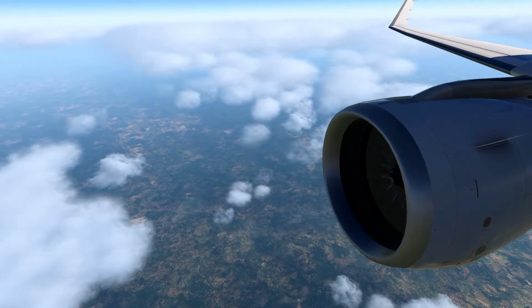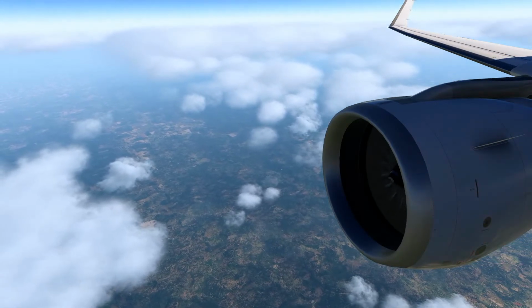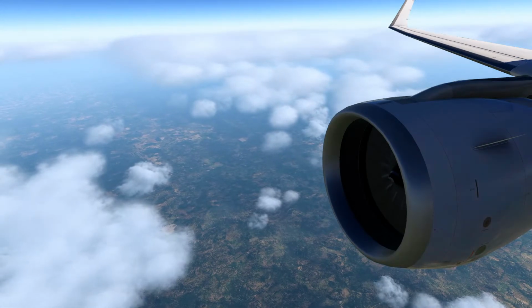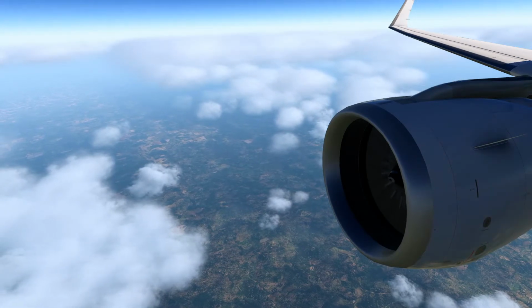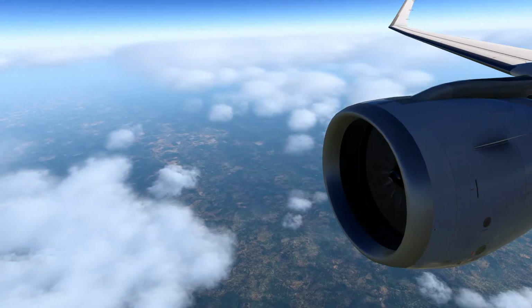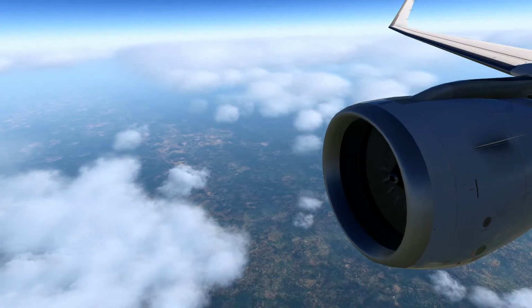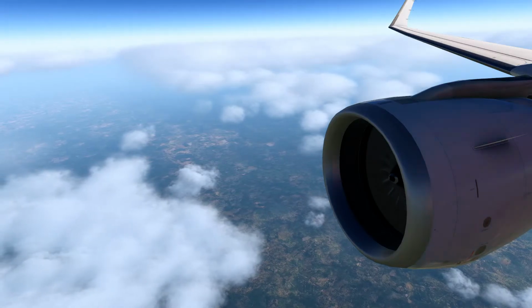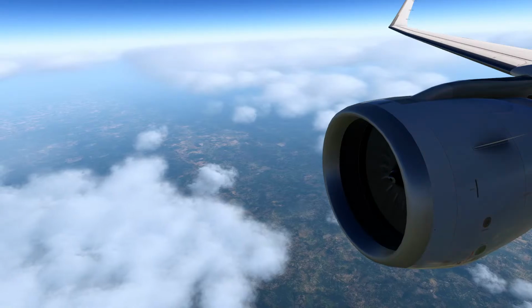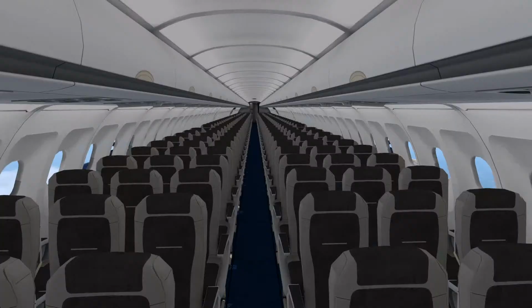Ladies and gentlemen, we are now cruising at 29,000 feet, which is our final cruise altitude for our short trip today from Austin to Dallas-Fort Worth aboard this American Airlines 1060 flight, which is a real-world route.